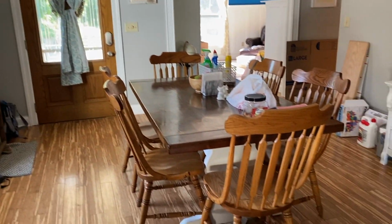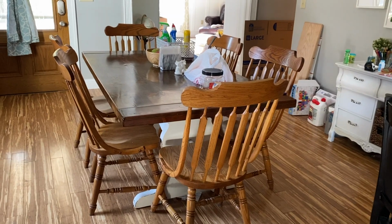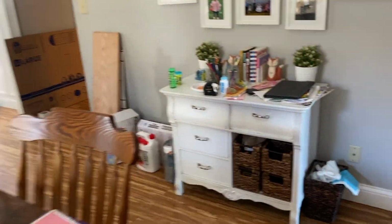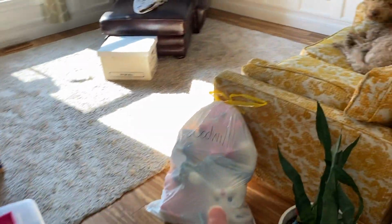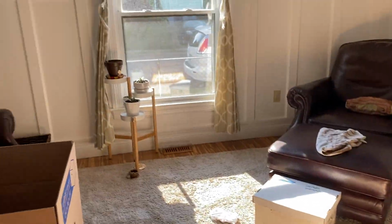And then this is our dining room and how far along it is right now. There's a lot of stuff out, but it's all little stuff. I have cleaning supplies, snacks, and some of the arts and crafts stuff. And then this is our living room, which I'm sorting through and putting some stuff in boxes, getting rid of a bunch of stuff. Oh, there's Suki. I'm not going to get rid of her. She's so cute. And this room isn't terrible either. It's just the little things that are still out.